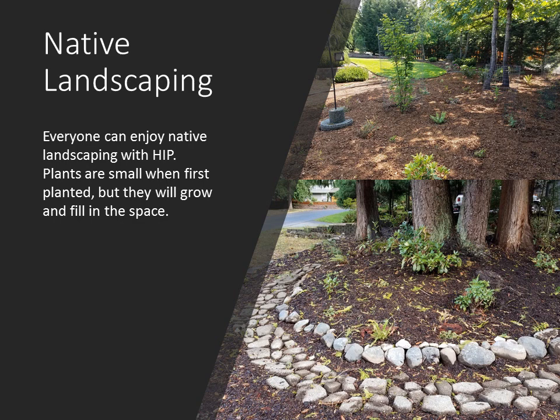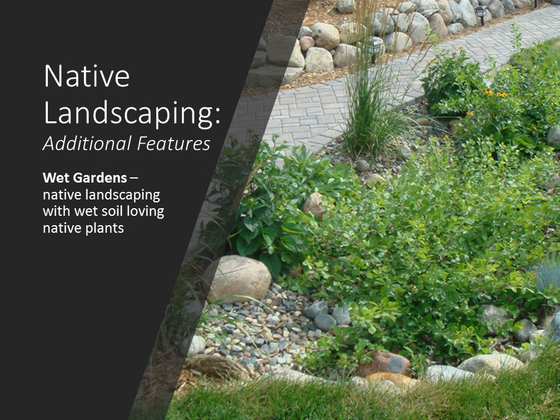The native landscaping BMP, or best management practice, is something that everybody can easily do on their property. Plants are small when you first plant them, but they quickly grow in to fill the space. Native landscaping includes some additional features. For example, wet gardens are nothing more than choosing native, wet-loving plants to put in those wet, mucky areas of your yard where lawn won't grow.